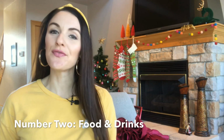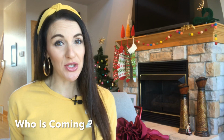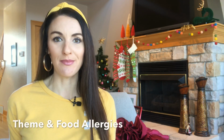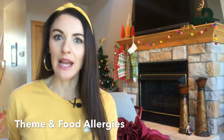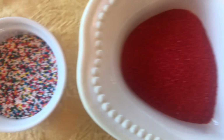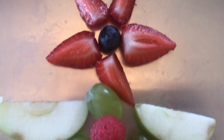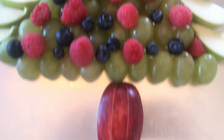Number 2 is food and drinks. Now for this, you really want to consider who is coming to your party and then also the theme. In addition, think about if anyone has food intolerances or food allergies. For my party today, I want to have it Christmassy and fun since I'm having kids. But I do want to offer healthy options. These days it is nice to have a healthy alternative.